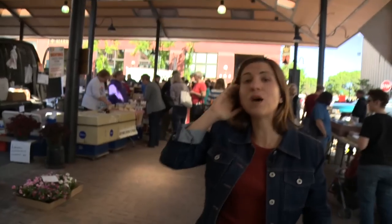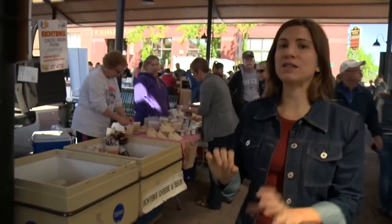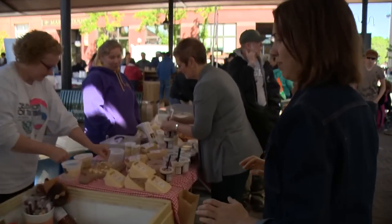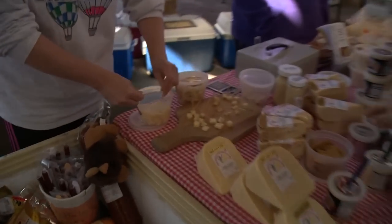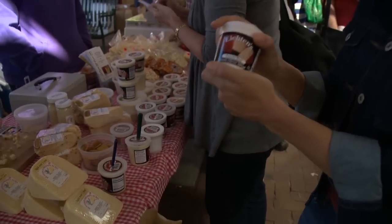Eichten's has really amazing cheese. And cheese spreads that are so addictive, you would not believe. These cheese spreads are amazing.